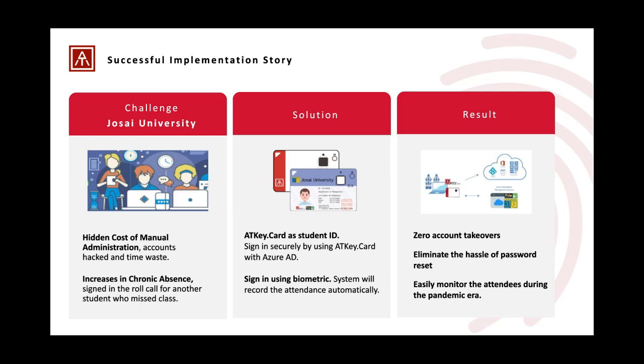So students can sign in to the class using their biometrics, a FIDO2 security key, and a supported browser with the system. And the teacher can view the website's attendance records afterwards. After they finished the implementation, the results came out.